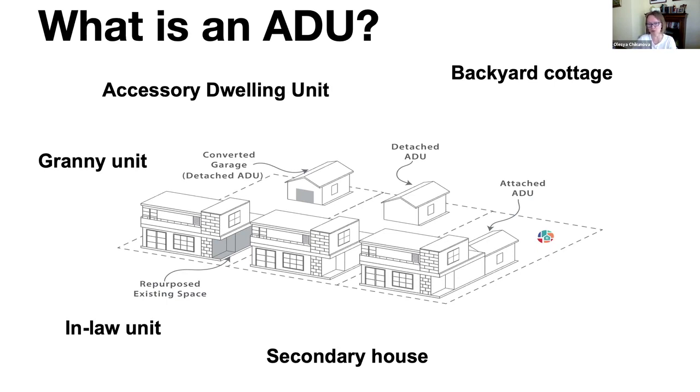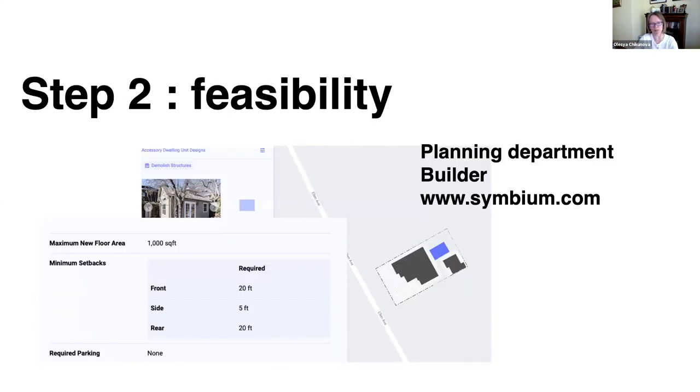There are also terms like conversions, and that usually happens with garages and basements. And some people repurpose existing space into an additional unit. There is also something called junior ADU, which is again a part of the existing living space that you can use to rent out. I'll jump into step two, because step one is actually something that I called wish list, and that's the space we're in, pre-design, pre-construction.